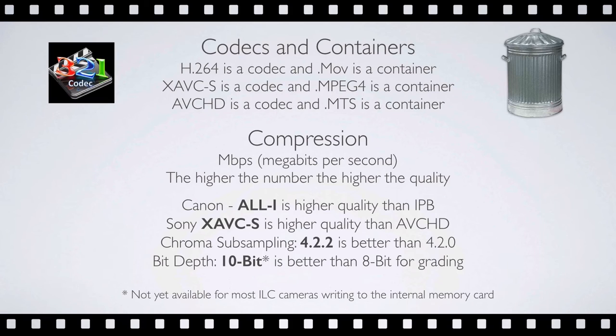And typically we might be familiar with .mov for movie, or .mpeg4, or if you've been used to shooting videos on Sony or Panasonic cameras, .mts, which is pretty much a container for the older AVCHD codec that Sony and Panasonic were using. Okay, so there are some terms that you might want to get your head around as you're moving into video capture.